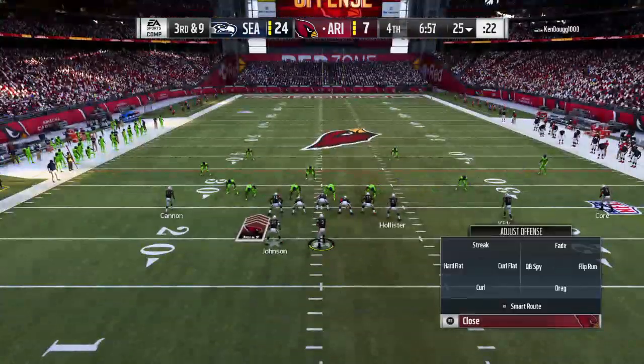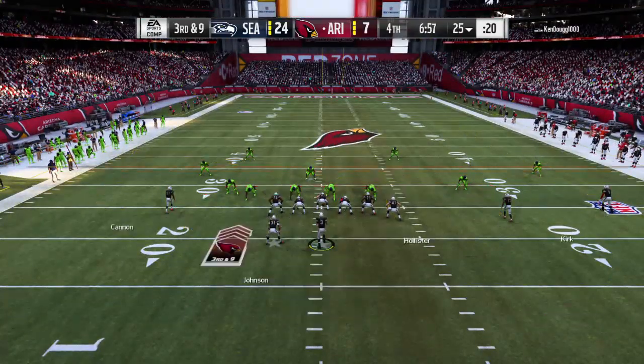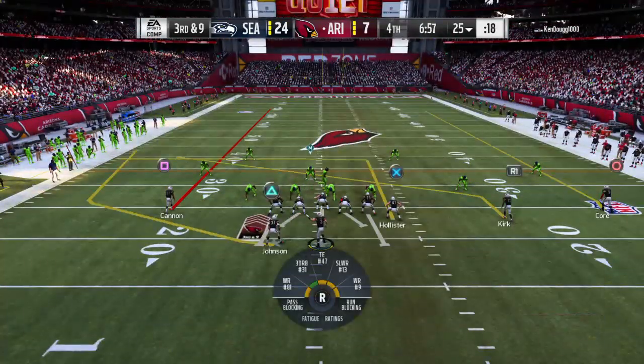After an incomplete pass on second down, that'll leave them trying to convert on 3rd and 9.